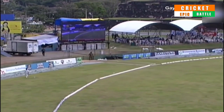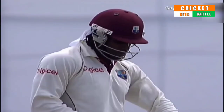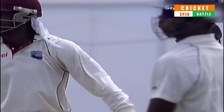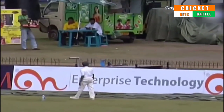There's Gayle, fractionally short. Another six. What a powerful man Chris Gayle is. It was fractionally short. He was on the back foot in a flash, and over mid-wicket for yet another six. Yeah, Gayle again showing his great strength. Now Mendes only just fractionally short on this occasion. Gayle finding the vacant mid-wicket region and clearing the fence comfortably.